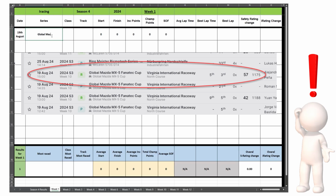Global Mazda. And of course, we were driving the MX-5. If you want to drop down a line there, if you don't know it in Excel, it's Alt+Enter that will give you that drop down. If you just push enter, it goes down to the next field. So don't do that. And then, of course, it's rookies. We put the R in there.